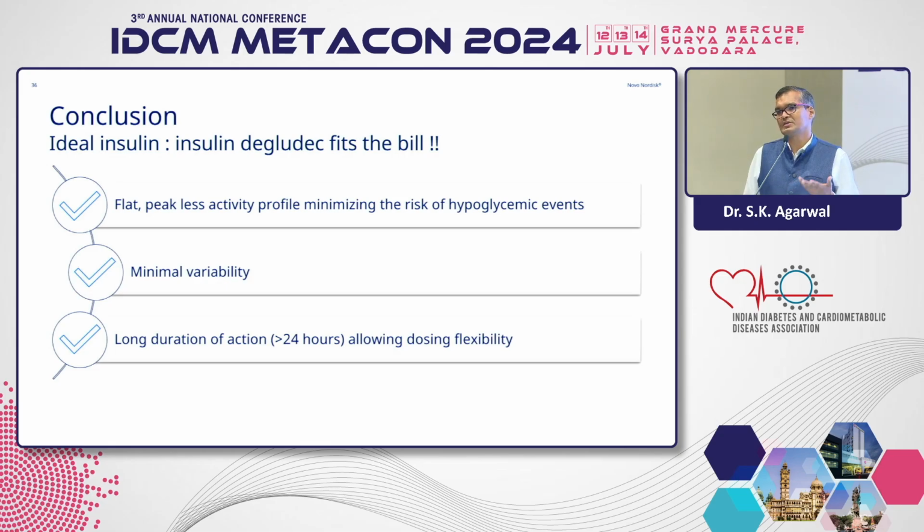So the flexibility of injection is always there. If somebody is not able to inject in the evening, they can inject at lunch time or some other time. So an 8 to 20 hours flexibility is there.